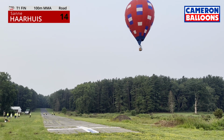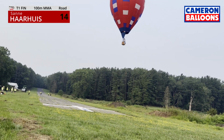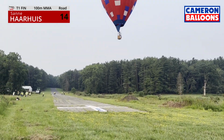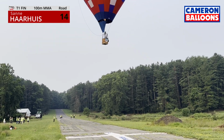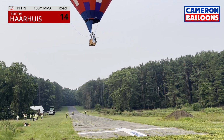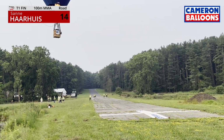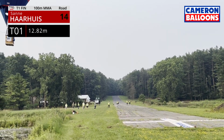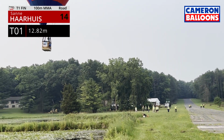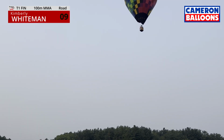And here we see our first pilot going over task number 1, Sana Harus. This looks like a really good pass for her. Oh, this is going to be quite good. A little bit of a wind up here, and the toss. Absolutely excellent. 12.82 meters. That's going to be the distance to beat right now. Probably a solid first place.